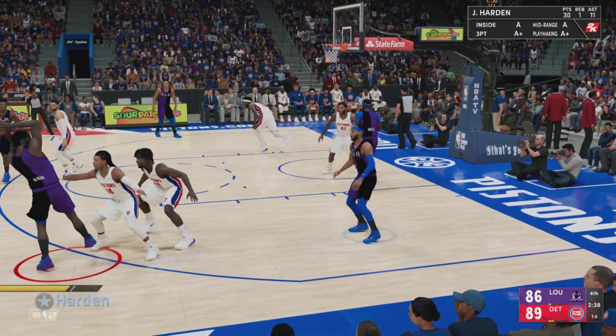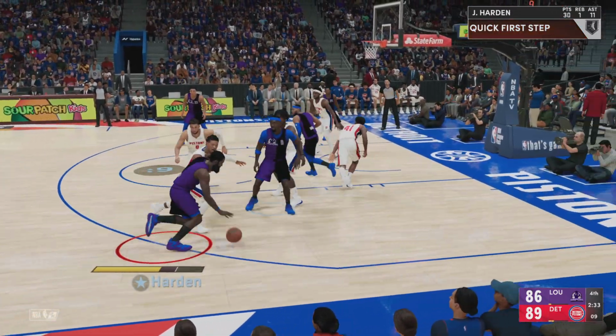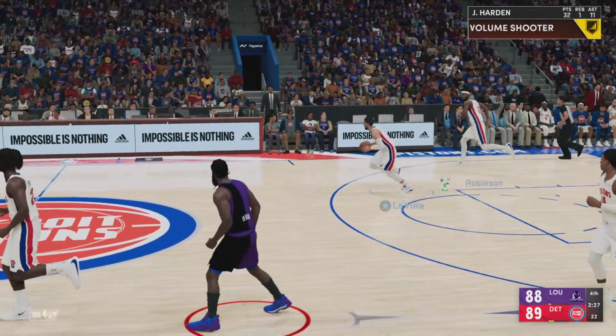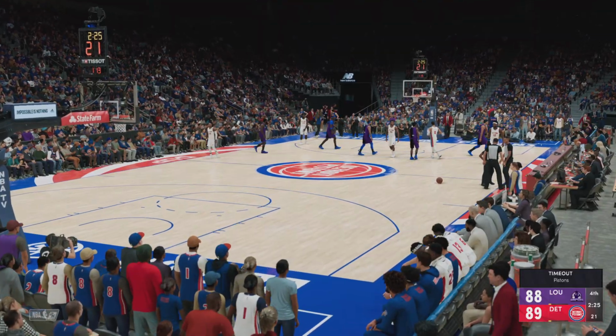Harden drawing the double team. It's Brown on the wing. Back to Harden. The baseline J. And the shot goes. Harden's got 7 now in this quarter. And I love how Harden makes scoring look effortless. Filling it up in such a hurry.